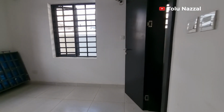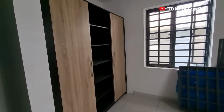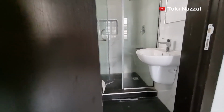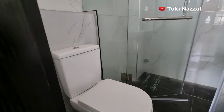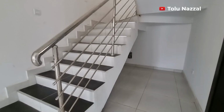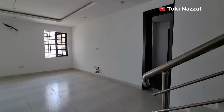The guest room downstairs. Nice. The restroom. All rooms are in suite. Space. If you have any idea on how to maximize or decorate under this space, please share with us. I'm sure it will come in useful for somebody.